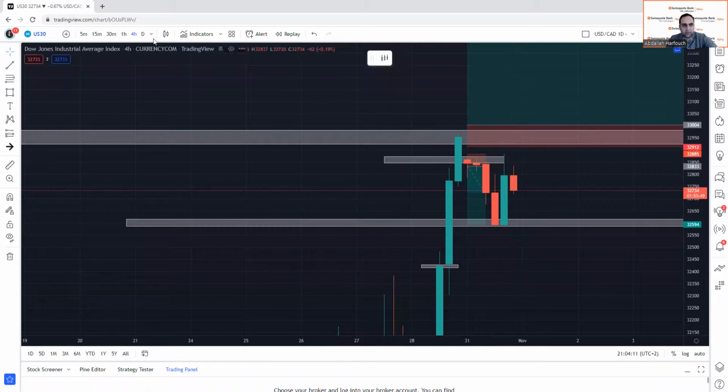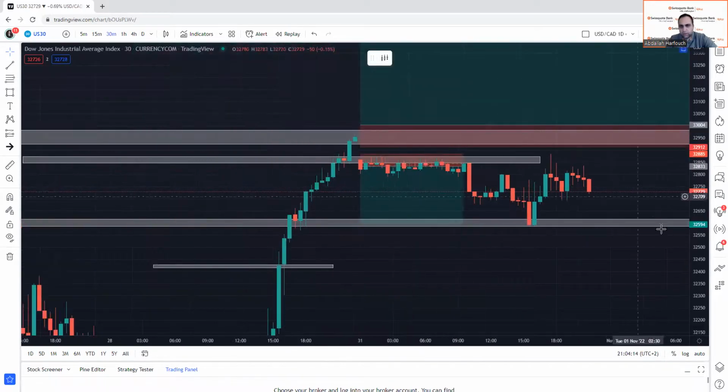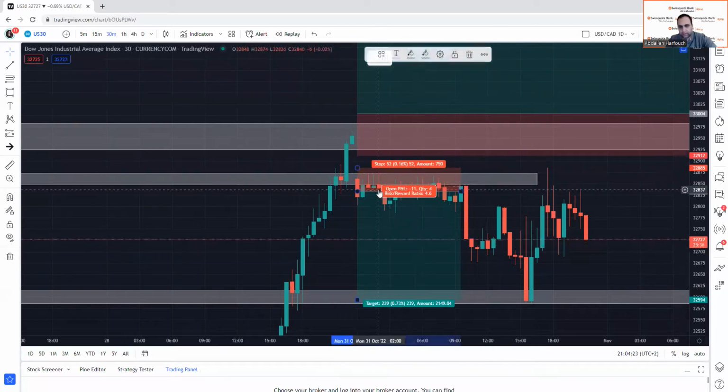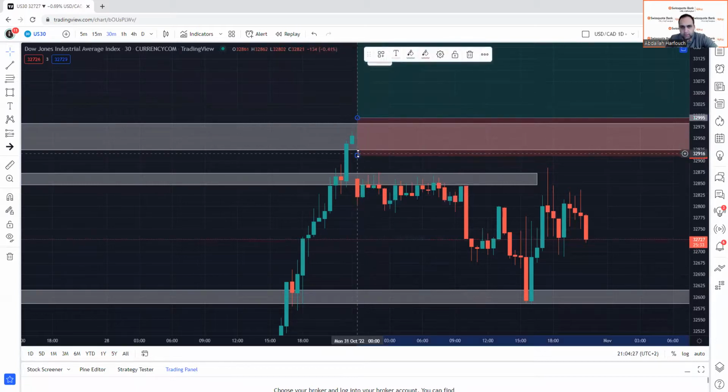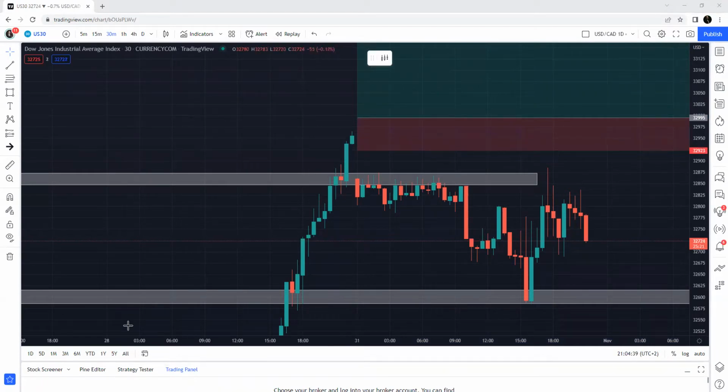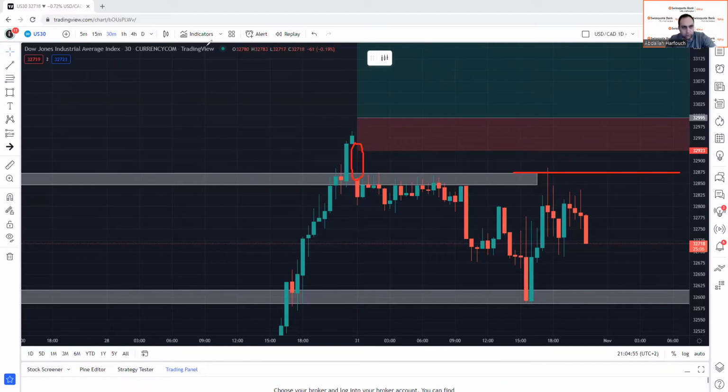Now here in the stagnation phase, what I can see in the 30 minutes is that we have a gap. This gap is not closed yet. Let's remove this now. You can see this gap started here. All this is a gap. Let's remove this also. So we can see this gap here. And most probably next time it will start to push up, breaking this level, we should see the gap close.